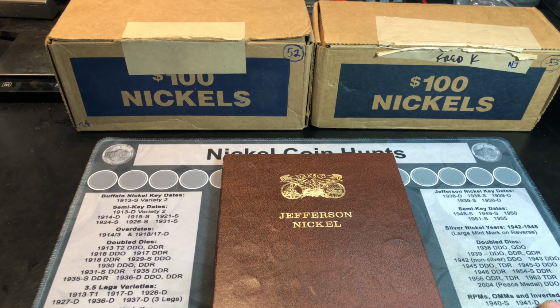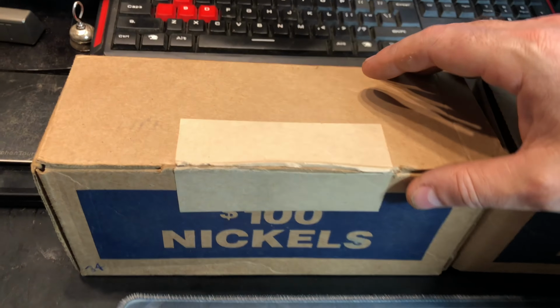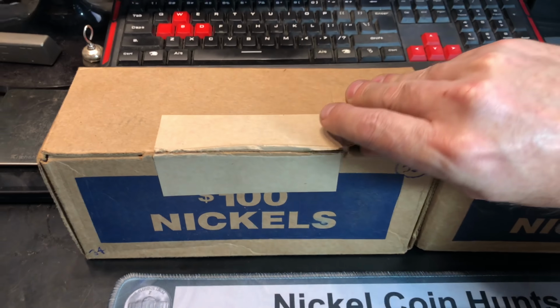Now, I said in the intro I was pretty excited about this episode because we've got 2 reasons to get excited. I picked up box 52 from one of my local banks, a different bank than I normally go to, and I showed it on my live stream, but roll number 10 has a Philadelphia minted War Nickel Ender. Can't get mad at that. I'll take that all day. So we got a silver in that one no matter what.